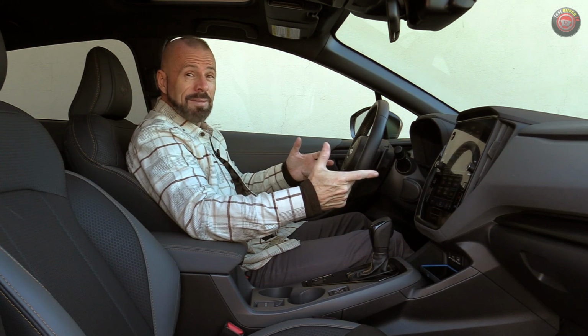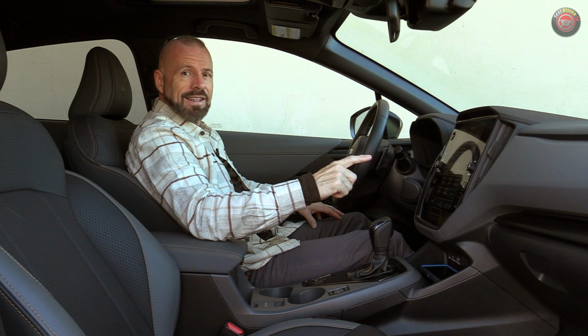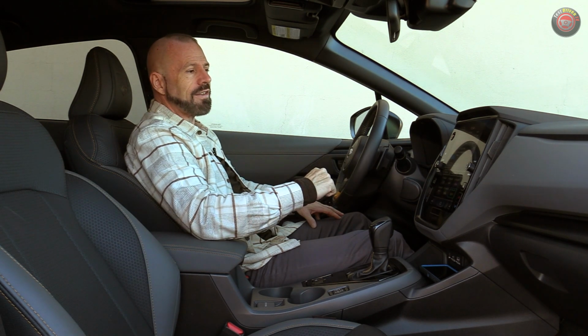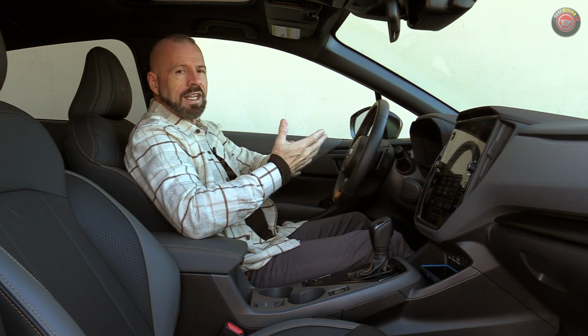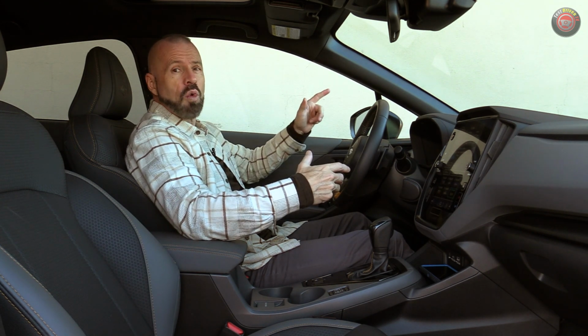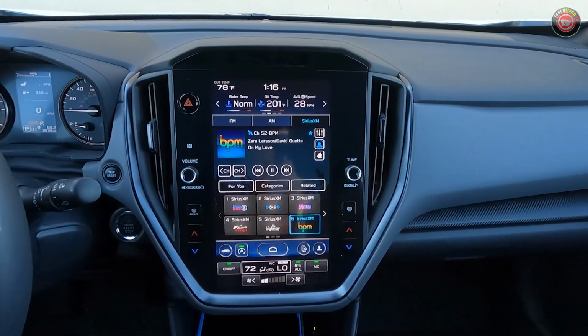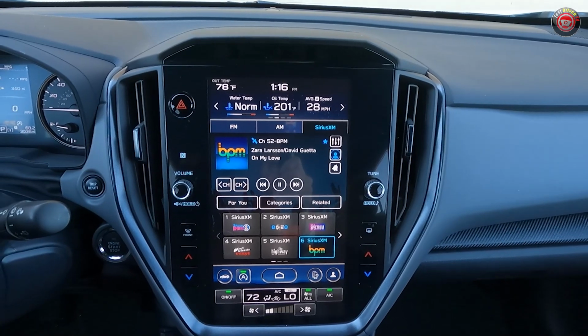The other thing that's really missing more than anything, and it's got a lot of feature content, is navigation. It does not have native navigation. And yes, you can connect Apple CarPlay, Android Auto, and get that through your phone, but what if you're out in the middle of nowhere with no cell service, which I just was today during our filming? You wouldn't really be able to access that.